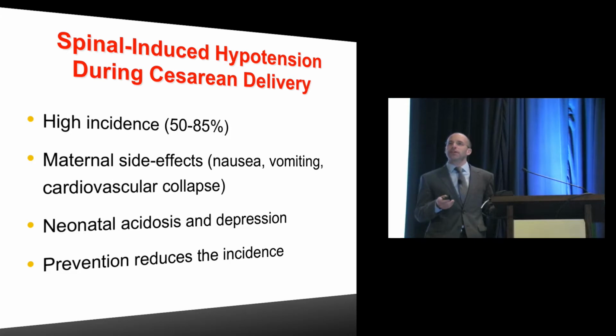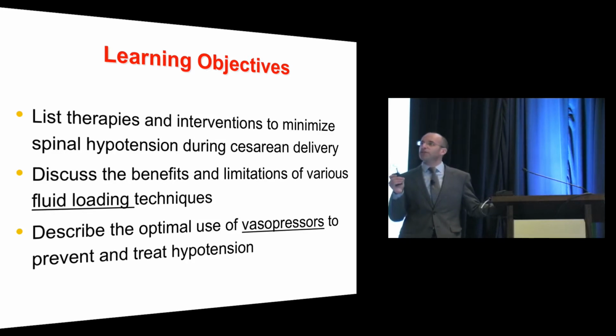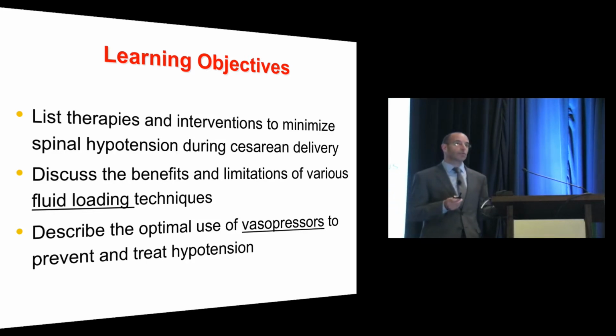I'm going to go through a thorough evidence-based approach towards how we should manage these patients. I'm going to focus specifically on the objectives of fluid loading and what works, what doesn't work, and then look at vasopressor therapy to try and minimize this complication.